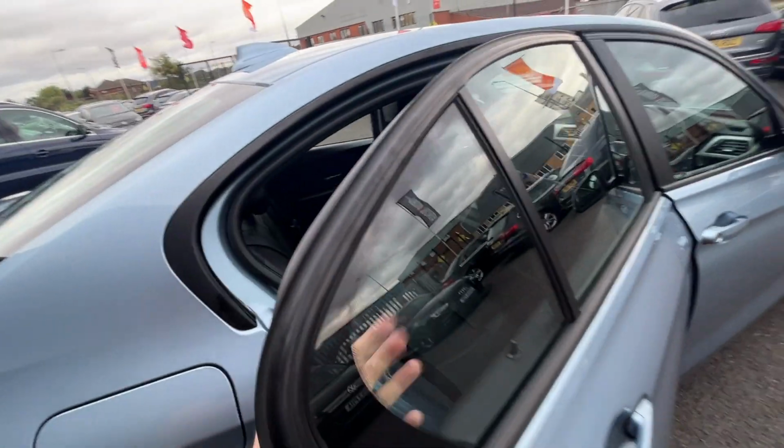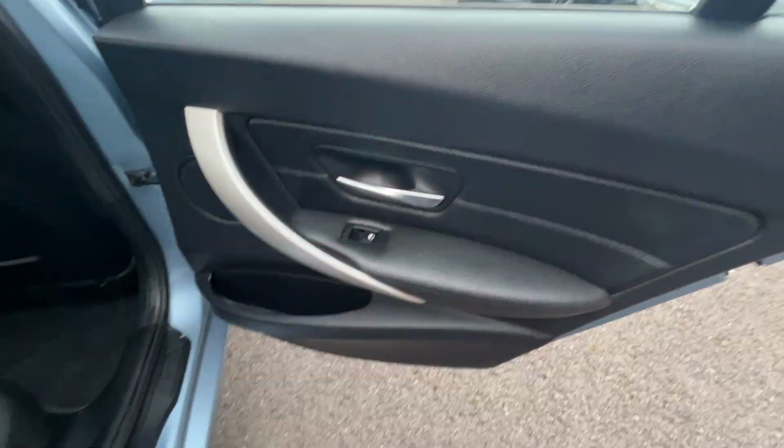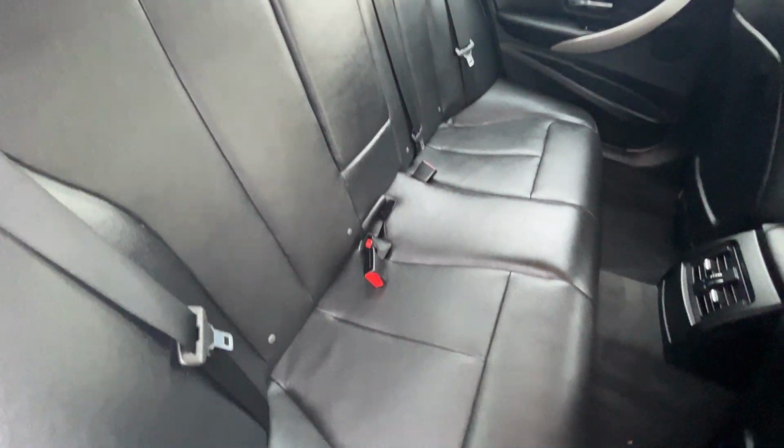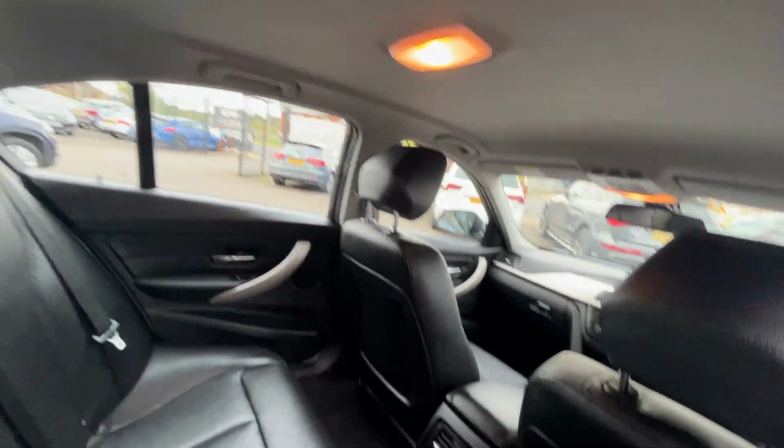Moving through the interior now, rear door cards look good, and there you have the rear leather bench. We've got 3 factory headrests, 3 3-point seat belts, and ISOFIX fittings to both outer seats. Headlining throughout looks in good condition, backs of both front seats look good, and the rear carpet's in nice condition as well.